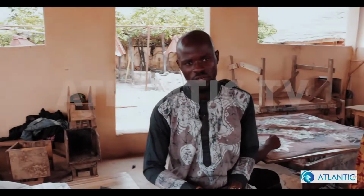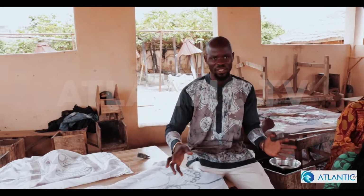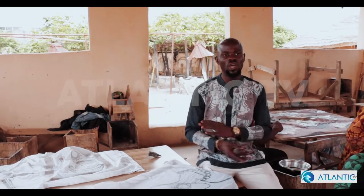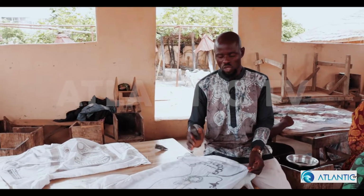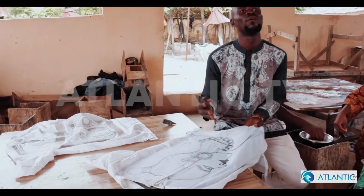When we finish designing, we take it to the desired color, any color we want to dye it to, maybe red, green, yellow, any color at all. After we dye it, we soak it in hot water in order to remove the wax from the fabric.